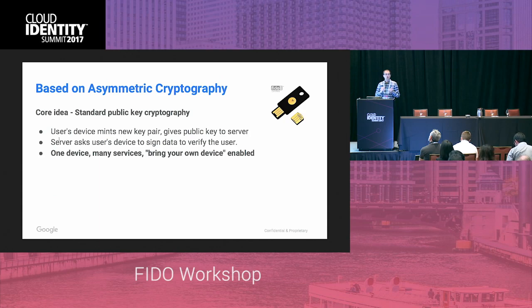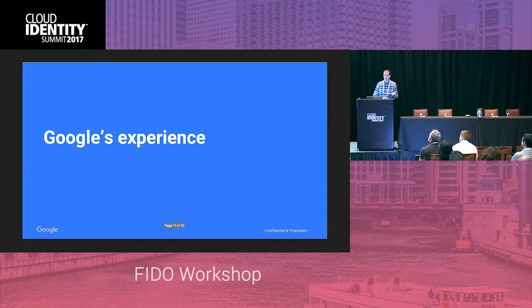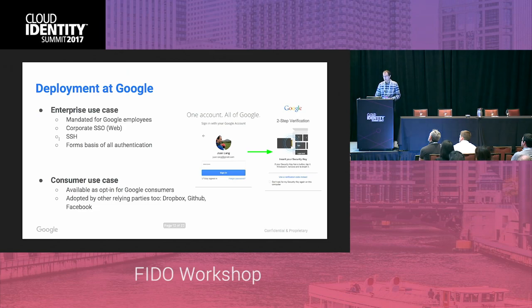So at Google, we use the attestation mechanism to require that people only use the keys that we, as Google, issue to them, which have certain special properties that we think are important from an enterprise security point of view. But on the consumer side, we just accept any key out there because we think it's better than a password, right? If we raise the bar too high, then we hurt the deployability of it. That's our belief.